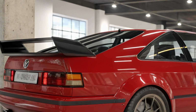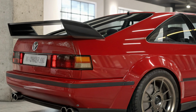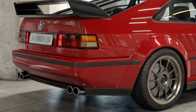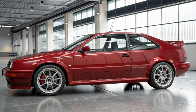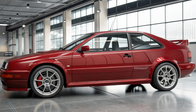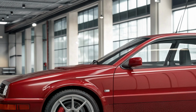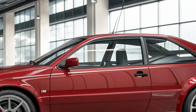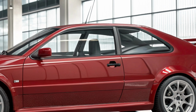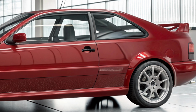The side profile is sleek and purposeful, with flared wheel arches, frameless doors, and a tapering rear window that flows seamlessly into a subtle rear spoiler. Volkswagen has retained key elements that gave the original Corrado its cult following, including its driver-focused proportions and low-slung design, but updated it with modern materials and aerodynamics for better performance and efficiency.